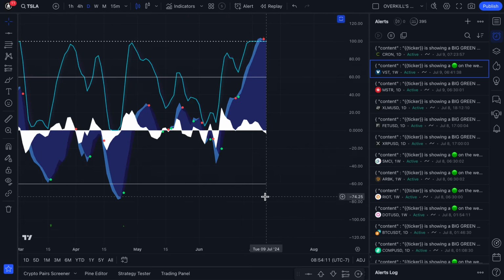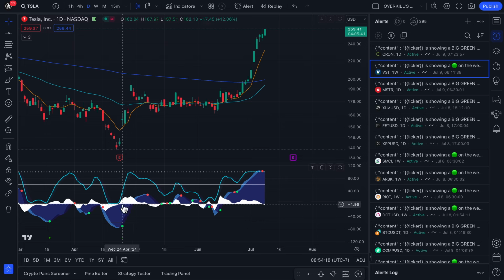The fundamentals of it are cool. But as technical traders, right, we want to buy when the price is cheap. The price is cheap down here, okay? You bought this green dot over here in April. You bought it at $138. You're now up over 100%. So that's the idea of it, folks. I mean, we're just trying to buy low, sell high.